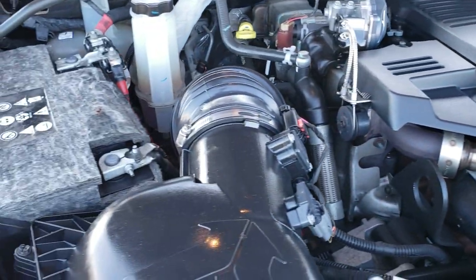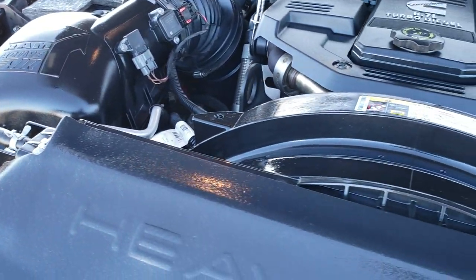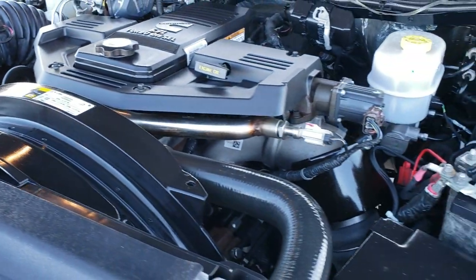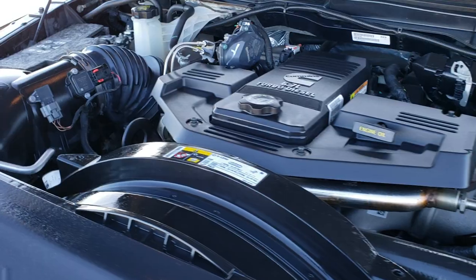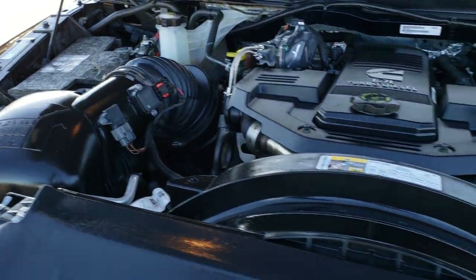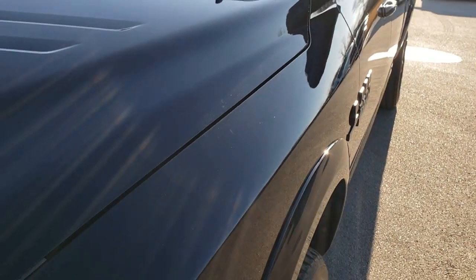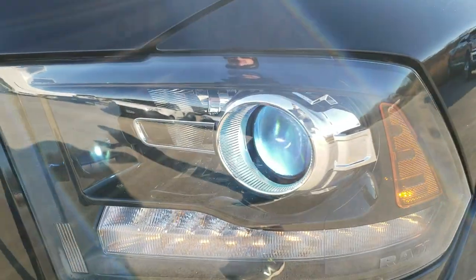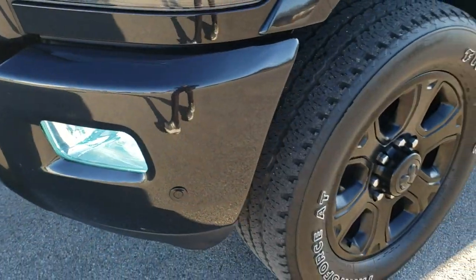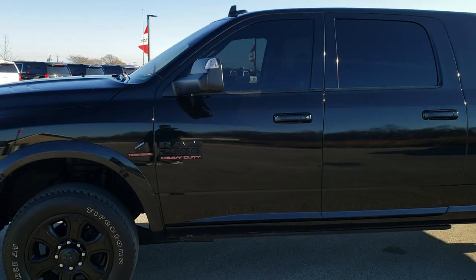Under the hood, we have the 6.7 liter Cummins diesel. Engine bay is very clean, runs very smooth. This truck has been fully safetied and inspected by our service shop. Has a fresh oil and filter change. All the fluids have been checked and topped off. The truck has been gone through mechanically 100% and is 100% ready to go. Did want to point out, somebody did put aftermarket HID headlamps and LED fog lamps in this truck, so has a little bit cooler lighting system.